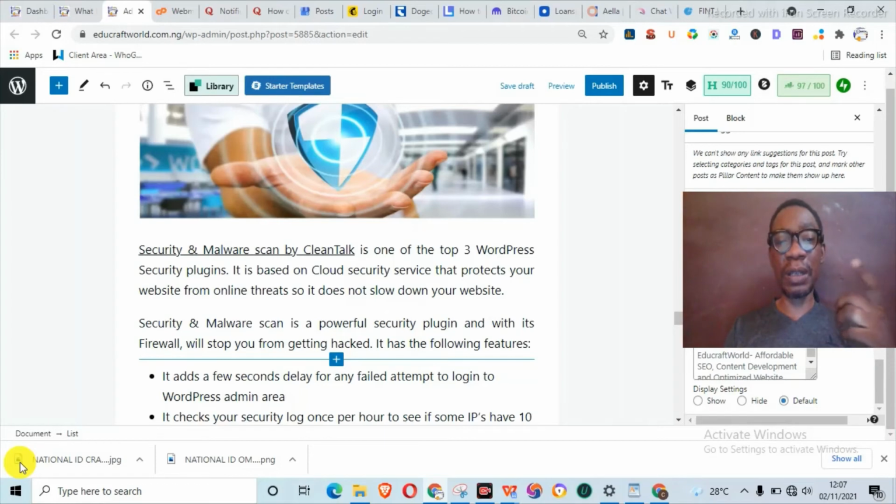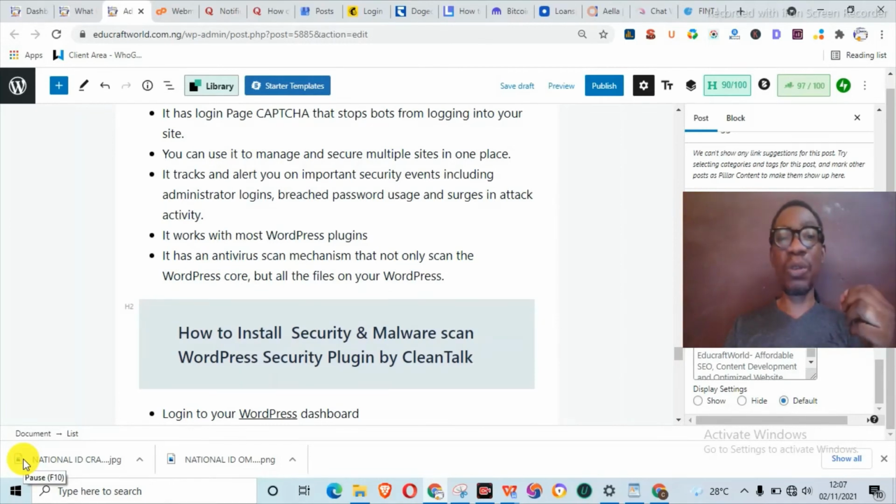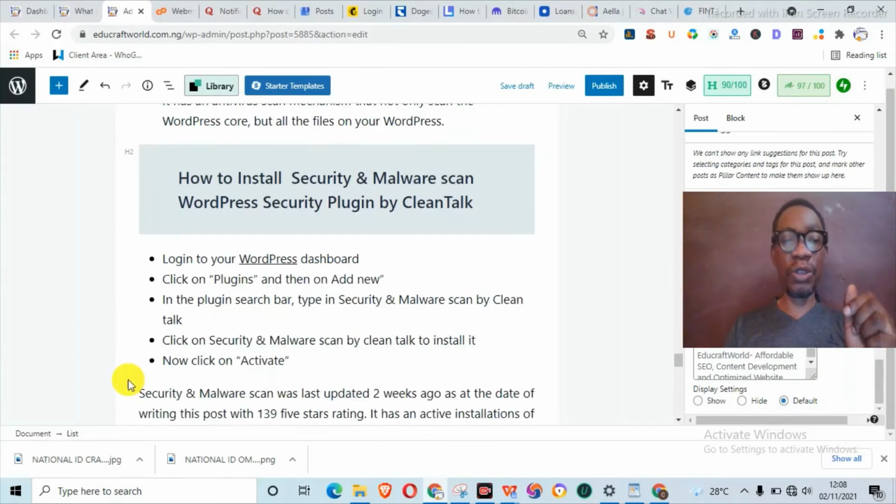In addition to that, it has a few seconds delay for any failed attempt to log into your WordPress admin area. It checks your security log once per hour to see if some IPs have 10 or more attempts to log into your WordPress dashboard per hour. If so, this IP is banned for the next 24 hours. It has a malware scanner that checks core files, themes, and plugins. It works with most WordPress plugins. It has an antivirus scan mechanism that not only scans the WordPress core but all the files in your WordPress environment.